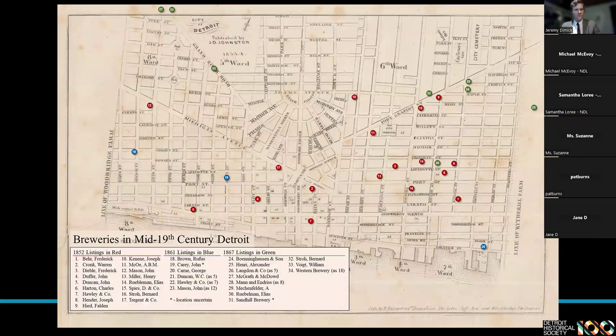So with that in mind, we'll fast forward to 1853. Here you see Detroit in 1853 on your screen. It's a city of about 20,000 people, and the city had 17 breweries. If you do the math, that works out to one brewery for about every 1,200 people. Which seems like a lot, but at this point, beer production was done on a very, very small scale by modern standards.